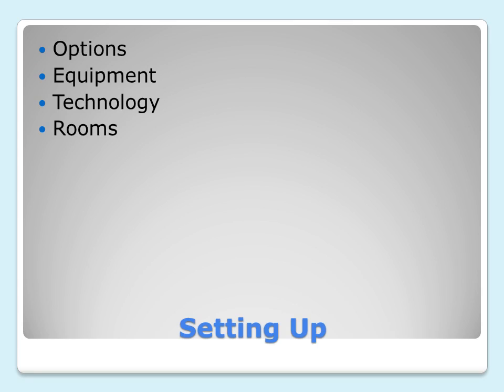We don't need a lot of technology. Obviously a computer, perhaps a printer, the ability to be able to burn a CD, and that's all pretty simple stuff these days. So setup is very fast and easy.